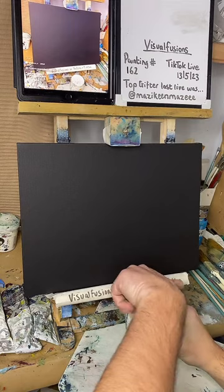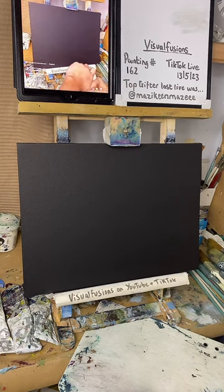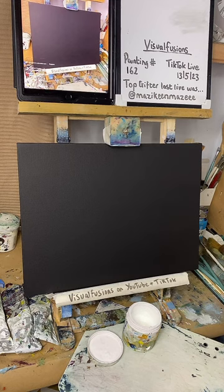Okay. Last night's painting really turned out really well. I was so happy with that one. Okay, let's just put a bit of paint about.